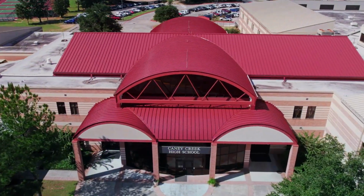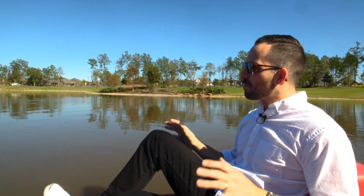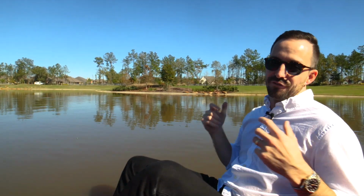Now, for the schools, they're going to be zoned to Conroe ISD, and eventually all of the schools are going to feed up into Caney Creek High School. They do have plans for a new elementary school that should be completed in the next couple of years, and it's going to be located right outside of the front entrance of Artavia. It's actually in another community called Mavera, but it's very close by, so you're going to have really convenient access if you have kids in elementary school. And one more thing that I love about this community is I feel like you get a whole lot of house for your money. So let's go check out the homes.